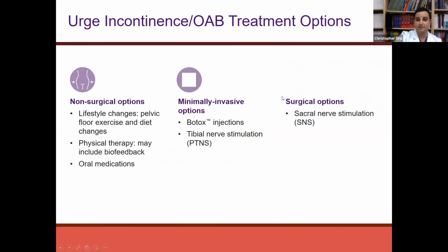So in terms of the options, we'll start talking about urge incontinence first. Remember, urge incontinence is that type of leakage where all of a sudden you have to go and then you can't make it to the bathroom in time. For the most part, urge incontinence does not require surgery to fix it, but in extreme cases it can.